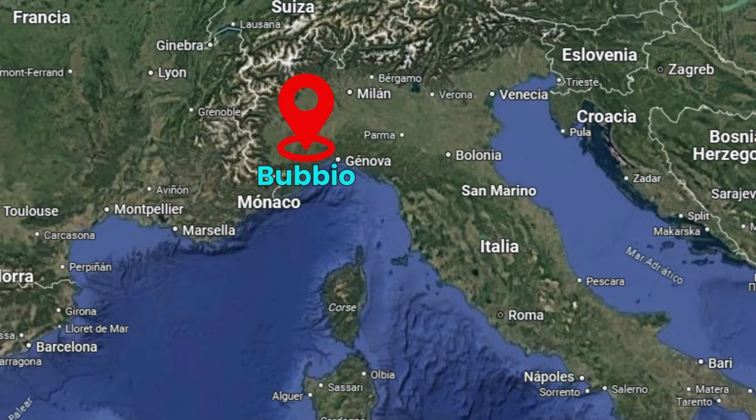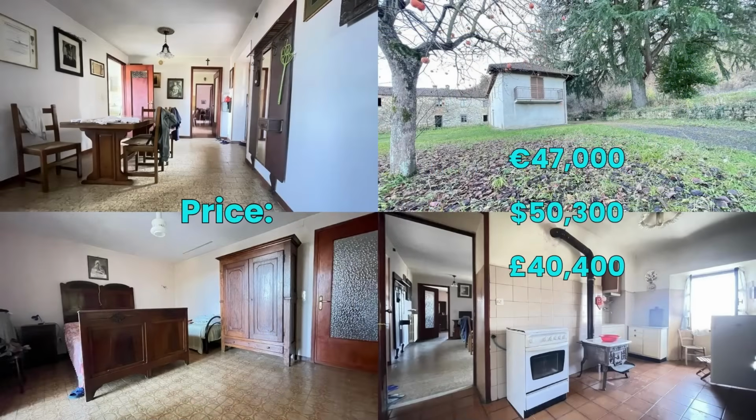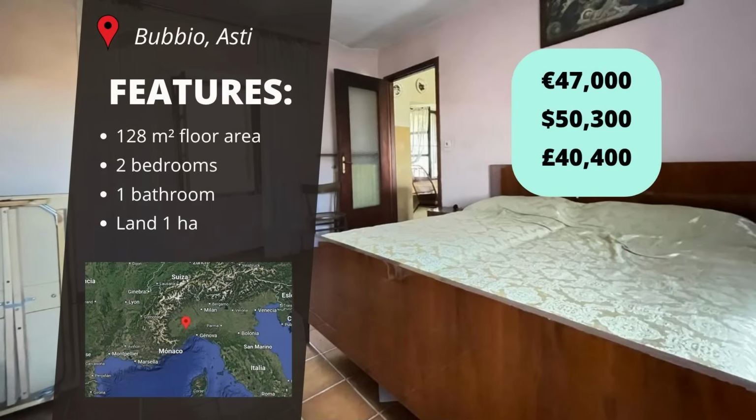You're well connected too. Despite the rural calm, you're within reach of 4 airports, a hospital, and a train station. The Mediterranean coast is less than 50 minutes away, and if you like the snow, there's a ski resort just over half an hour from here. The asking price is 47,000 euros, which comes out to around $50,300 or 40,400 British pounds. You're not starting from scratch, but you are starting with a structure that invites reinvention.